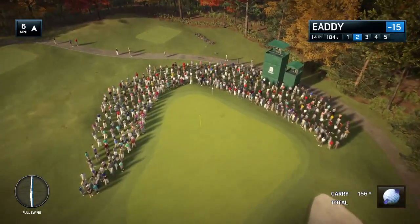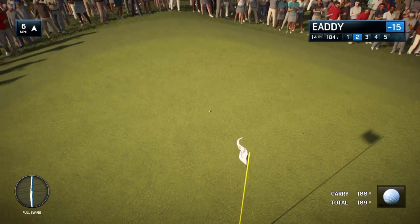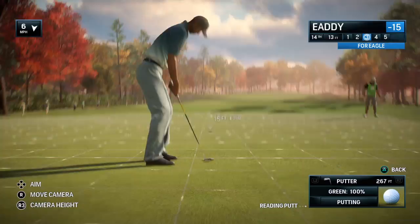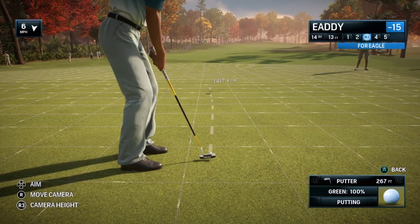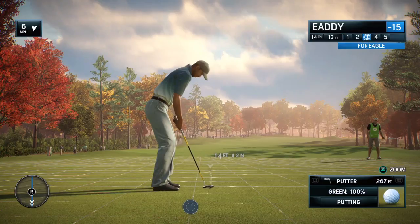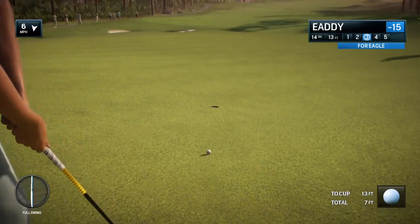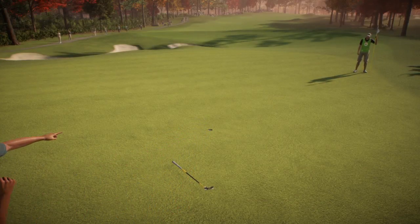Down, little Sheba. Down! Just averted danger right there. So close. Why does he have all the luck? It's at sneaky distance. Ben Crenshaw right there. Just so smooth.